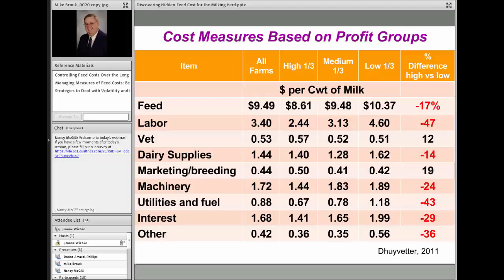And you can see as you look at that column on the right, those farms that fall into the high profitability group in this data, they have some advantages in certain areas, okay? Things like machinery, things like interest, at least on a per hundredweight basis. And in case you're wondering, this information was collected over 10 years, and it involves about 43 farms. So we got quite a few observations in this. They vary in size, anywhere from about 40 cows upwards to about 700 cows. So pretty good range of farms in this data.